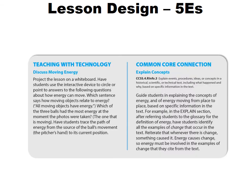And finally, each lesson contains resources for teaching with technology, the connection to the Common Core state standards, support for English language learners, science background for those students who need additional background in the content before they begin the lesson, explanation of science misconceptions, as well as extra support for students, and a challenge for students who are accelerated learners.